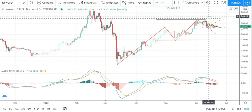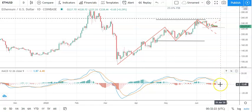Ethereum's going to need to break out from that 23.6% fib to maintain this near-term bullish trend formed back in mid-March. Looking at the MACDs again, well, we've got some upside on the day. Histogram's pointing to a bearish trend forming, so going to need to avoid that sub 225 on the day.